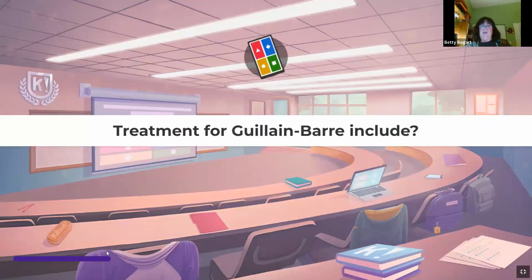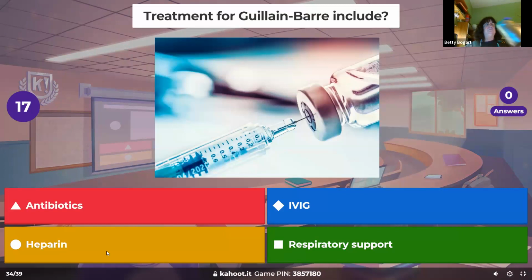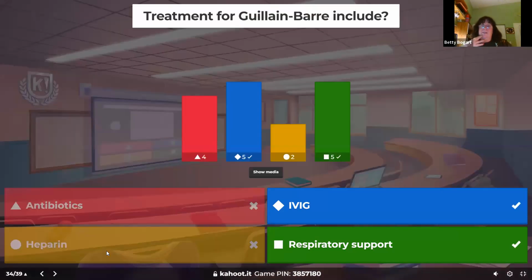Treatment for Guillain-Barré includes what? So it's a viral thing, so antibiotics are going to do nothing. The treatment for Guillain-Barré is IVIG, maybe steroids, and respiratory support. Heparin is given just as a prevention of clots, etc. But treatment, Guillain-Barré, IVIG, and respiratory.